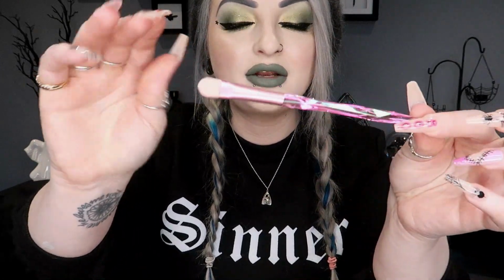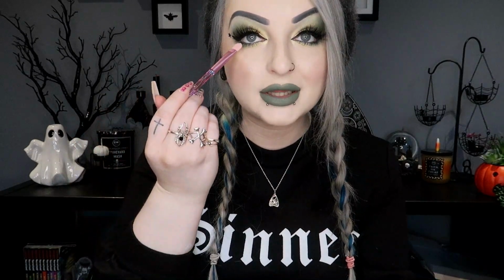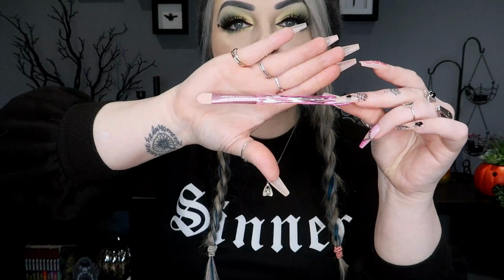Then next we've got a little brush. I actually quite like getting their brushes, honestly. This one is a different kind than I've had from them before. It's a pink one. It says Medusas Makeup on the handle up here, and then it's got this clear pink plastic crystal-y kind of looking handle. It's just a little flat eyeshadow brush. I find these are really good for glitters and also doing underneath your eyes as well. So that is just a little brush.